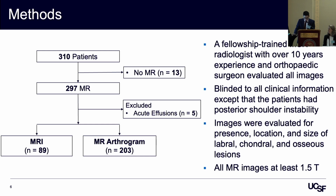A total of 310 patients with posterior shoulder instability were enrolled. 13 did not have an MRI or had an incomplete MRI, and an additional 5 patients had an acute traumatic effusion, and were excluded. Thus, our final cohort consisted of 89 patients with conventional MRIs and 230 patients with MR arthrograms. A fellowship-trained musculoskeletal radiologist with over 10 years of experience and an orthopedic surgeon evaluated all images. They were blinded to all clinical information except that the diagnosis was posterior shoulder instability. Images were evaluated for the presence, location, and size of labral, chondral, and osseous lesions, and all MR images were at least 1.5 Tesla field strength.